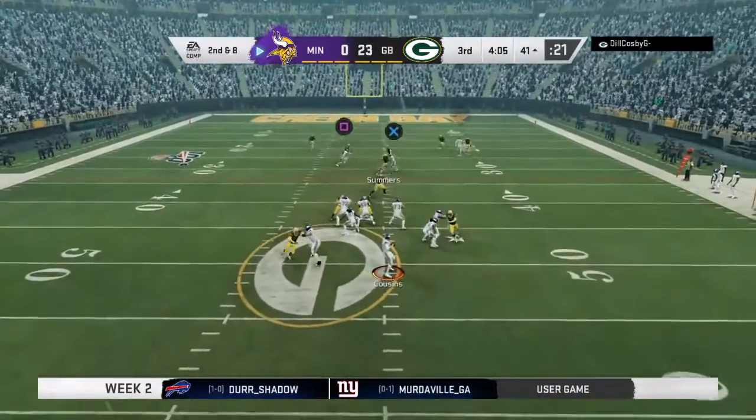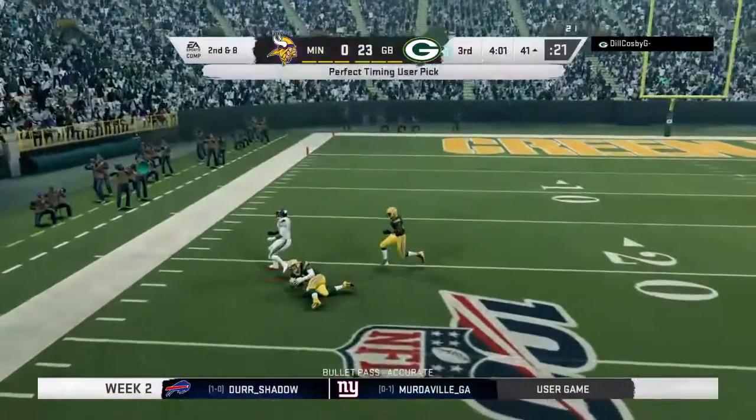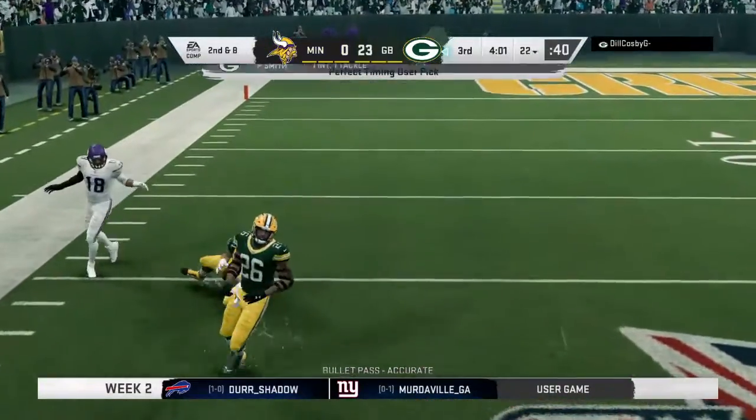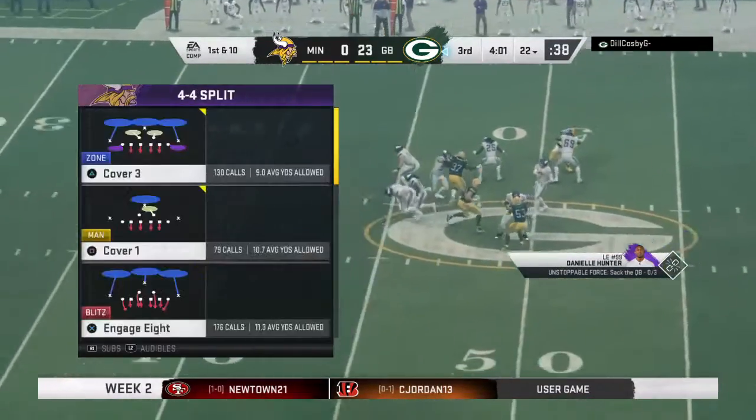To throw is Cousins. And he's going to be intercepted a 3rd time. Picked off at the 23.